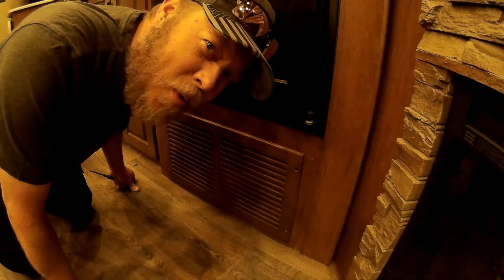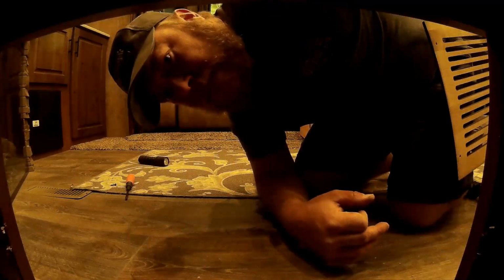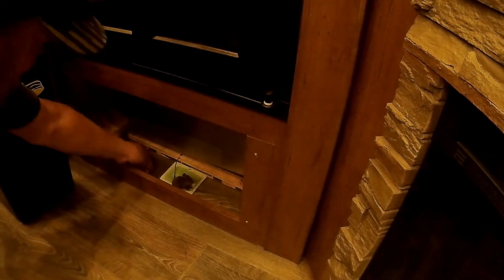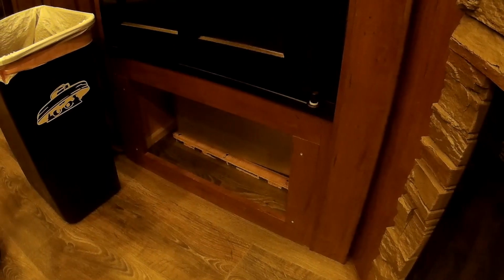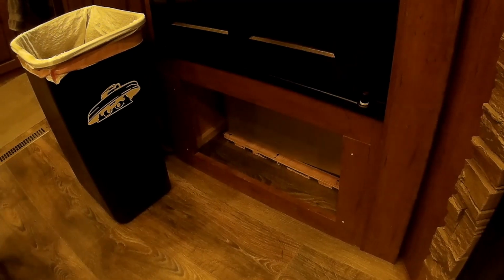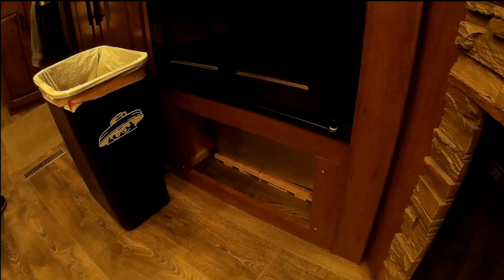So we heard a noise this morning when we woke up. I think he's under there. Into the garbage chute, Flyboy. Oh my god. Just a cute little mouse. The garbage is moving.